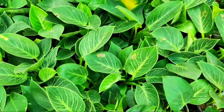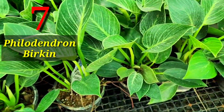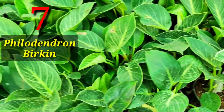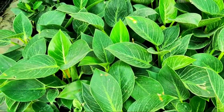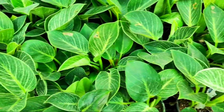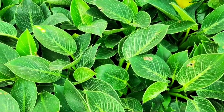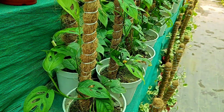Number seven plant is Philodendron birkin. This is called birkin plant. The leaf is very thick, deep, shiny, and the color is bicolor or tricolor leaves you can see. And birkin is the most favorable plant you can grow indoors, and it is a very cheap plant also.